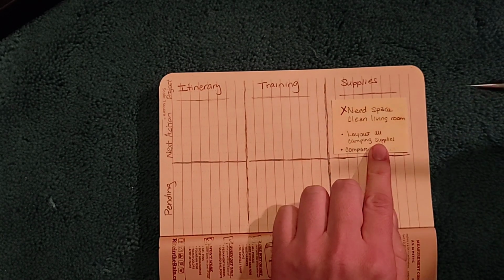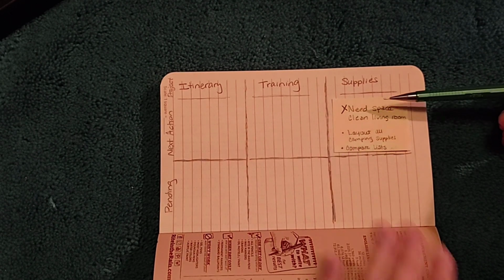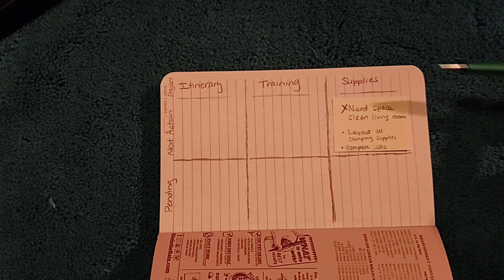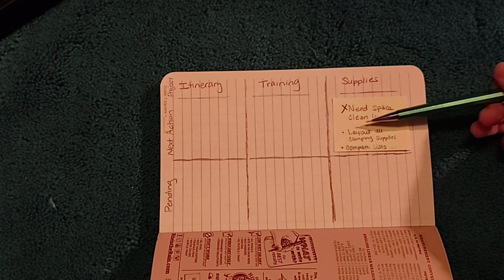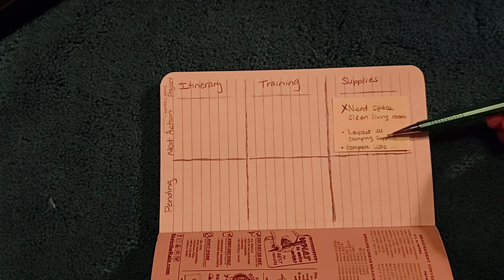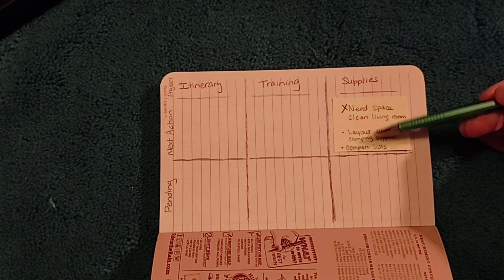is. And so my first one was I needed a space to clean, or I needed a space to look at what supplies I have, so I needed to clean the living room and make sure that was ready. So I've done that. So then my next step will be lay out all the camping supplies. And then after that, I'm going to compare lists. So I can have more than one next action item here, because these will kind of happen simultaneously.